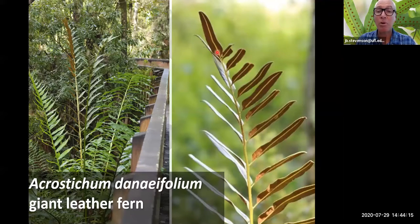It produces fertile fronds, entirely fertile fronds that look exactly like the sterile fronds, but they have this rust color on the underside because each one of these little pinnules, pinnae, are covered in sporangia. So billions and billions and billions of spores.